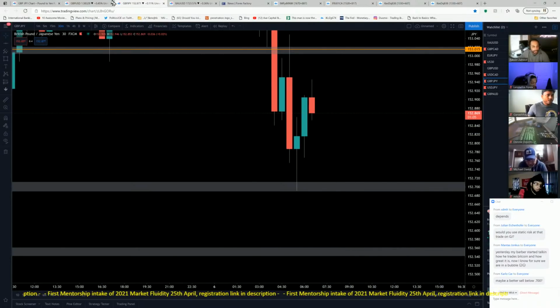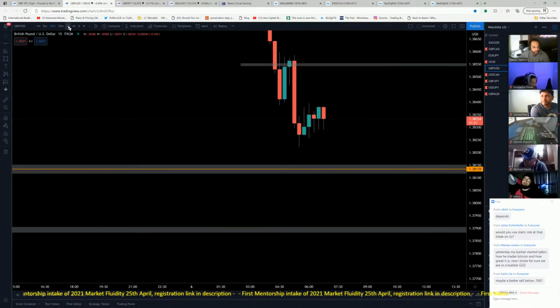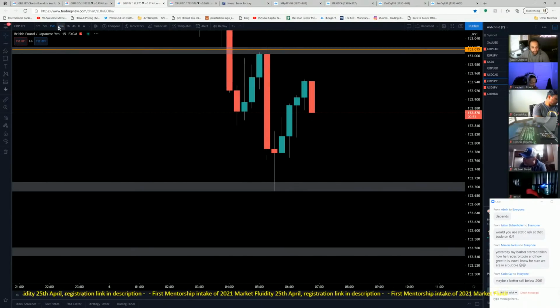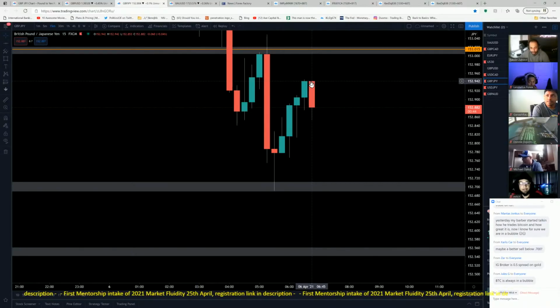So we got about a minute left over here. Pound USD is also kind of like retracing, not a whole lot, but a little bit. Looking at the 15-minute candle, it has no wick on the top, which means this 15-minute candle did not have even a tiny bit of bullish momentum.